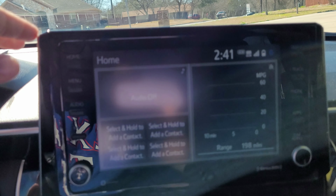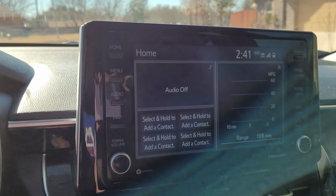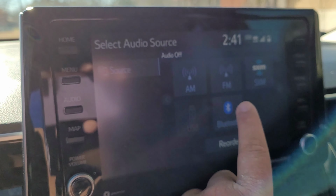On your radio, you have your home screen. If it'll focus, there we go. Now that my reflection's out of the way. You do have your audio off, but if you select it, you can choose any of your audio sources that you normally find.